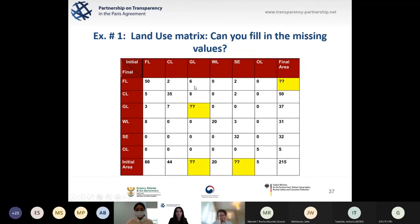And again, if you know that these rows add up and the columns add up, you can work out what those gaps are. I think this again relates to what Johannes presented to you this morning as the approach most countries take. At a minimum, they do this, because if you remember, the first one was just net area changes or gross area changes. It doesn't tell you where the changes are happening. But with approach two, you know what your initial area was, you know what your final area was in that inventory year. You know where the changes came from. So you know that 2 hectares of cropland were converted to forest land. You know that 6 hectares of grassland were converted to forest land and nothing for wetlands. And you have 2 hectares of settlements converted to forest land, nothing for other land.